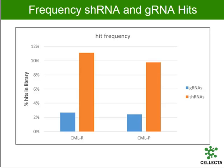And if we just look at the hits of the constructs in both of these assays, you see that the shRNA, on a construct level, an effector level, is giving a much higher number of hits. We're getting about 10% of all of the constructs in the assay showing depletion, showing a significant reduction in their level relative to the control, or relative to the mean. Whereas we're getting much less of this with sgRNA, about 2 to 3% of the sgRNA are giving significant hits. And this is suggestive of a fair amount of noise in the assay, which is known for shRNA.